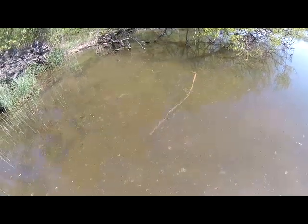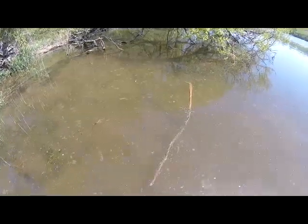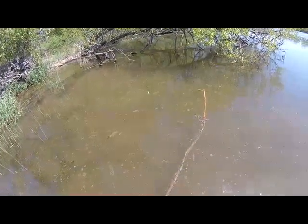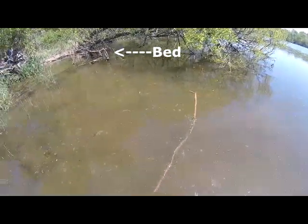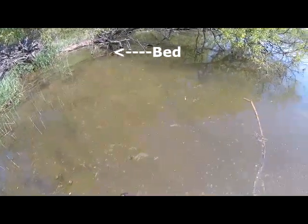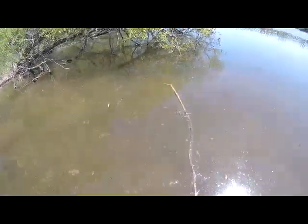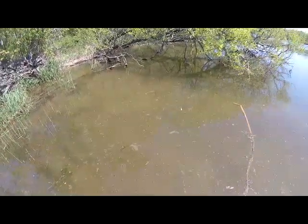I got 2 bass here I'm chasing in the shallows. One of them is pretty good size, the other one is much bigger, that are obviously on their beds or making them. One of them is up here in the shallow. You can just about see him over near that stick up. The other one's out here someplace. He went and didn't come back right away.